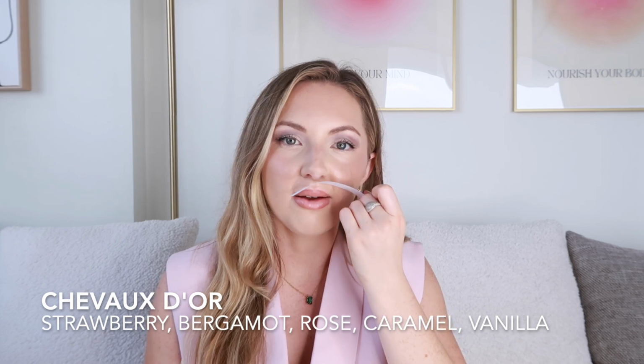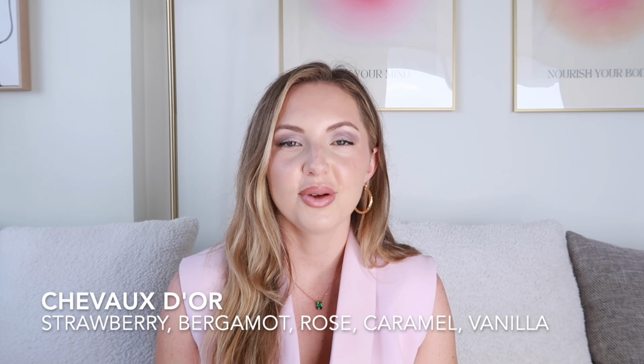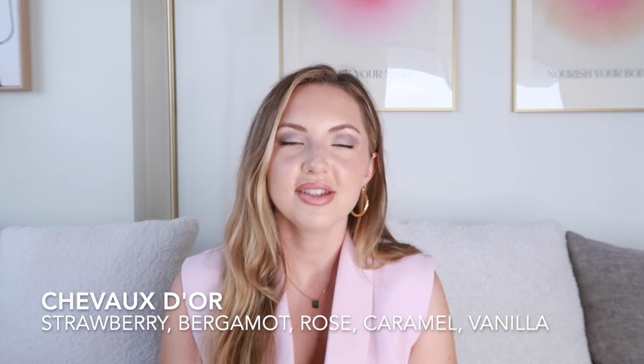This would be a great office scent or even a signature scent if you don't like super sweet or heavy fragrances. It's a little citric, a little floral. It is quite pretty, honestly. This reminds me of a sophisticated, classy woman who dresses very well. It just smells chic. Next up we have Nuit Moi.